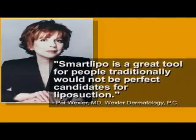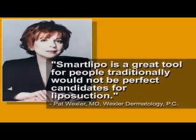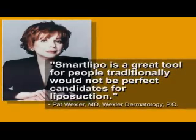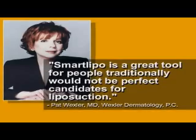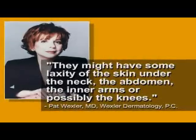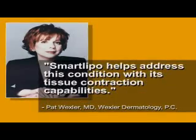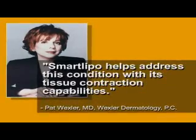Dr. Pat Wexler of Wexler Dermatology in New York adds, Smartlipo is a great tool for people who traditionally would not be perfect candidates for liposuction. They might have some laxity of the skin under the neck, the abdomen, the inner arms, or possibly the knees. Smartlipo helps address this condition with its tissue contraction capabilities. I think with Smartlipo, they're worlds ahead of where they were with traditional procedures.